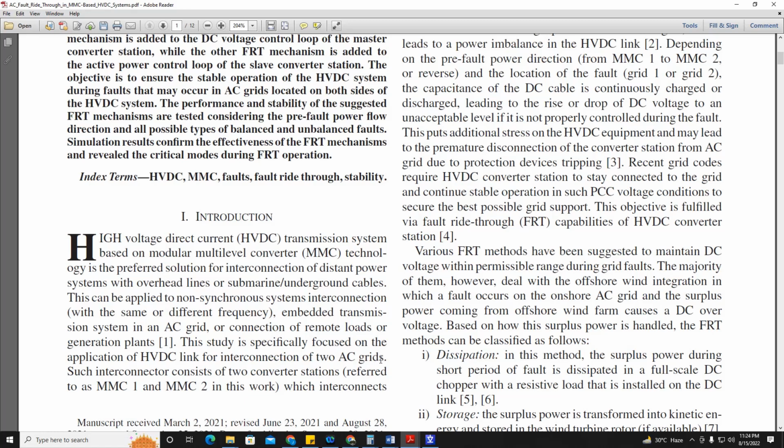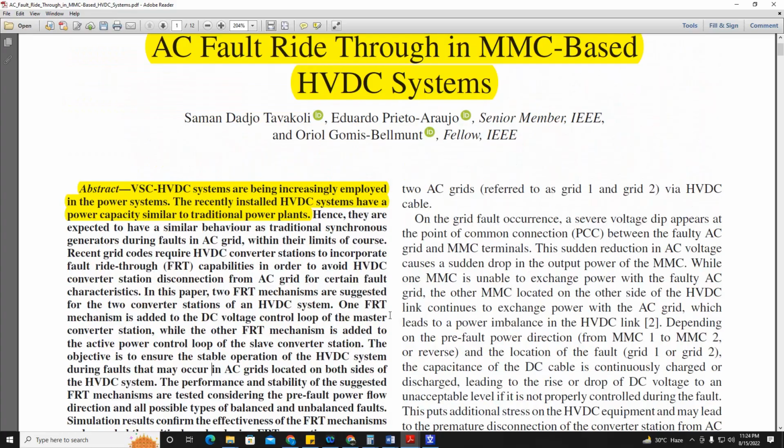So here, on both sides there are AC grids. Such an interconnection consists of two converter stations referred to as MMC1 and MMC2 in this work, which interconnect two AC grids referred to as grid 1 and grid 2 via an HVDC line. Let me show you the block diagram.